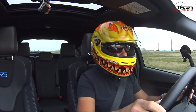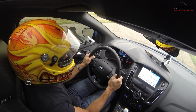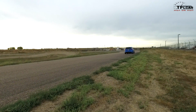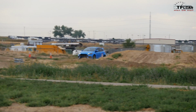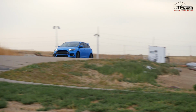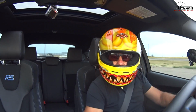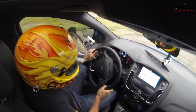All right, we're gonna do the track lap in the Focus RS. Again, been waiting a long time for this one. We'll see how she does. Love the launch mode in this car. It is fantastic. Whoa, nice grip. A little bit of porpoising there. Touching the limiter in second. Nice turn in, good response. A little bit too much understeer.